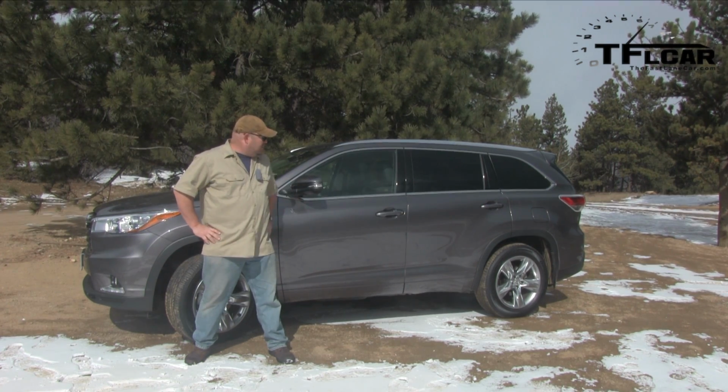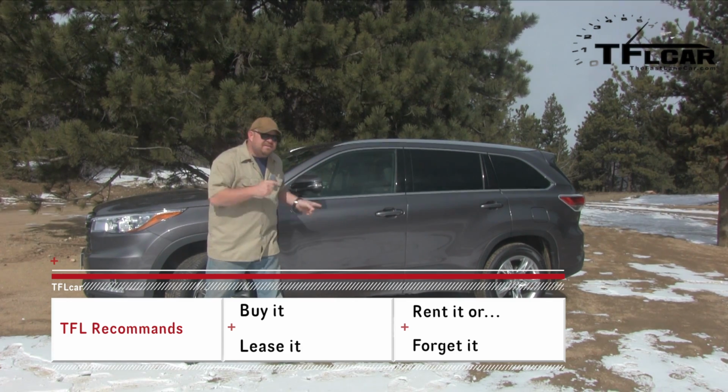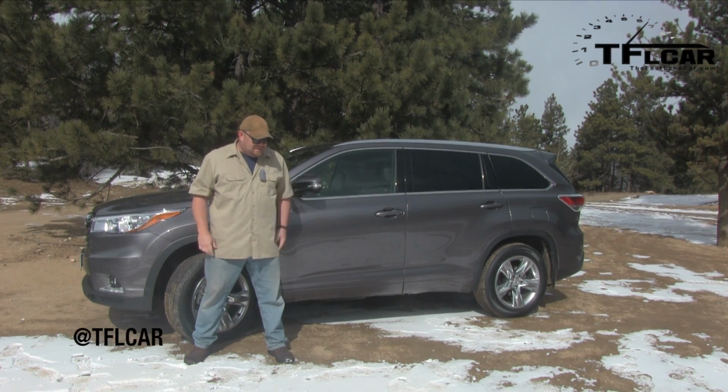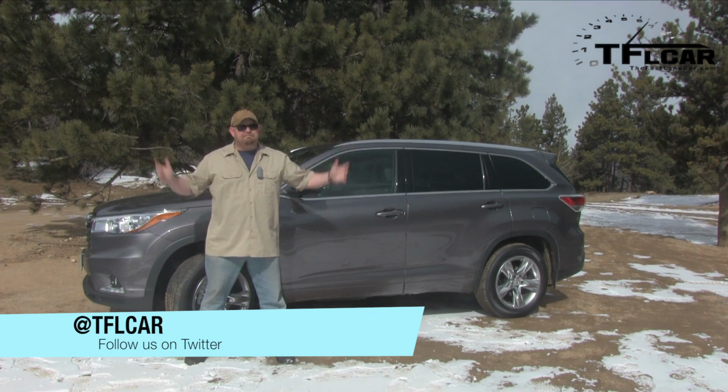With that said, on the TFL scale of buy it, lease it, rent it, or forget it, I give this a buy it in the V6 form. We've driven the hybrid, we've driven the 4-cylinder. This is the best one by far. And you know what? Toyota, you kicked ass. You're now more competitive once again.